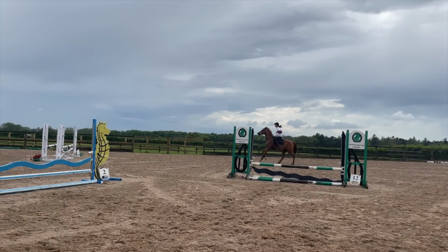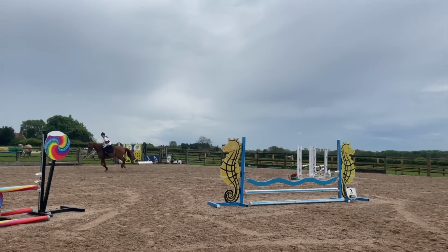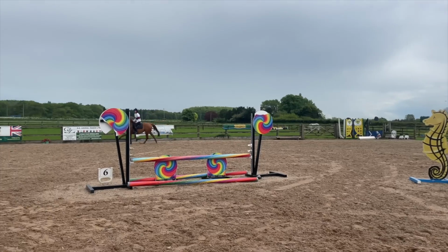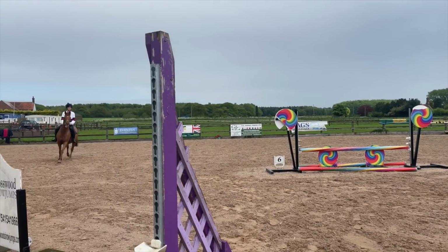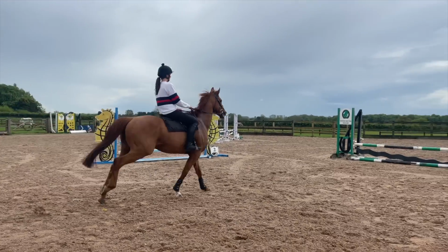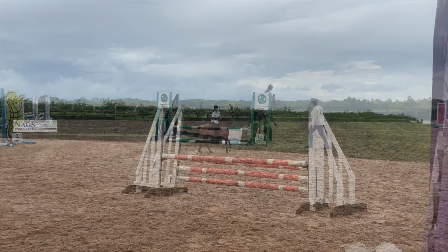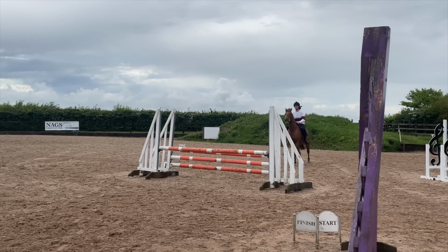See, in between here, historically he would have rushed, but I could just bring him back really nicely. So this is a massive step forward in his training. So very, very happy. I think he just pops this last fence very nicely here.